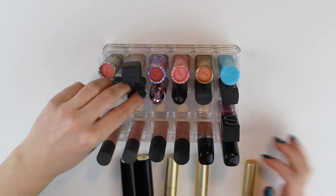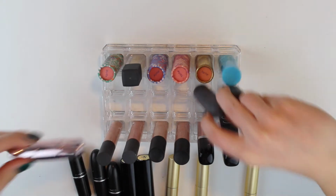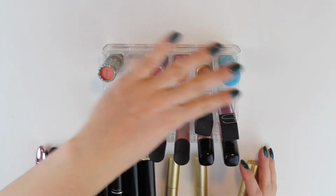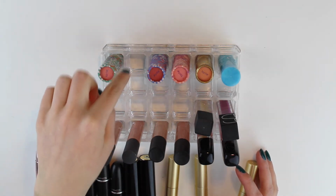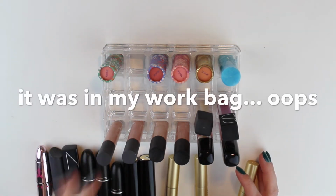These ones, I wanna see which MAC ones I have. And I'm probably gonna be keeping this row. I am missing one, so if my sister is watching this, I'm coming for you because I know that you took this, or it could just be in a bag and I'm just being mean.